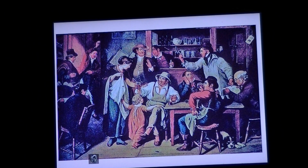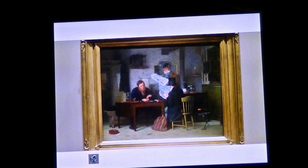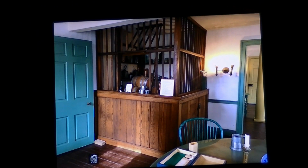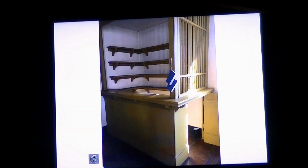So taverns were a really big deal, and this is from the 1830s, and you can see here there's the cage, because that was the important thing, the bar. So this is Cold Spring Village. See how their bar comes down? Wrong. This is the East Jersey Tavern in New Brunswick. Wrong. Wrong. This is Englishtown Tavern. No. This is in Haddonfield, the Indian King Tavern. This one is more accurate because the cage is going left to right.